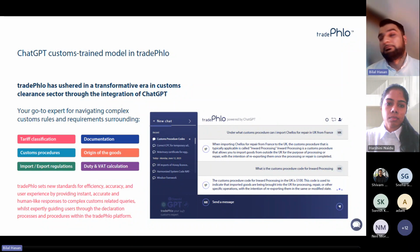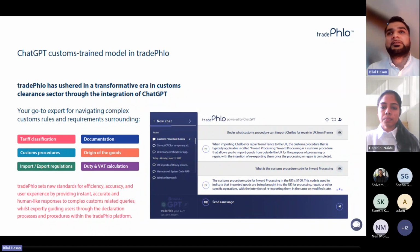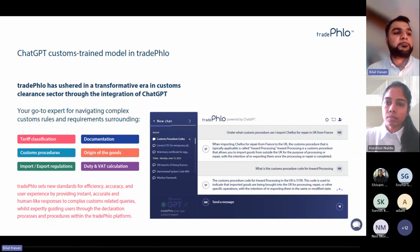I am importing a product. Let's say you're importing honey from France. You can literally ask that question on the tradePhlo chatbot, and it will take that question and contextualize it. If it's a question about HMRC submission, it will contextualize that question. And in a typical scenario, if you're interacting with ChatGPT, it will just refer to the OpenAI database and give you a generic answer, which may not actually be up to date.